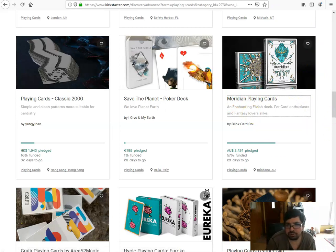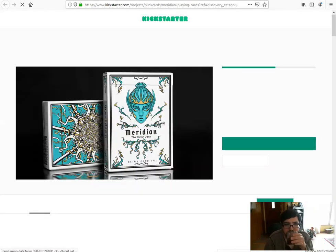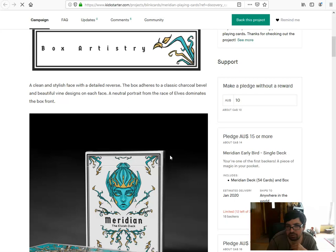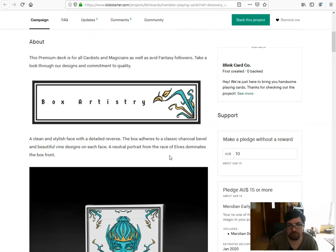Moving on, Meridian Point cards by Blink Card Company. 10% funded, 23 days to go. May or may not make it at this rate. The Elvis deck. Interesting. $4,200 Australian for a goal. And it's $15 Australian on the early bird for one deck. 17 is the regular price, as you can see. It's got nice vibrant colors. I'll give it that much.